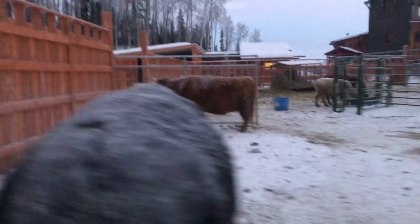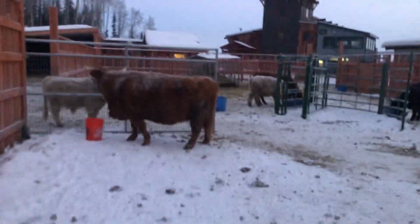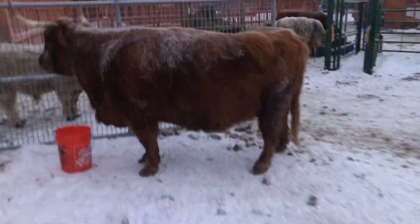Oh, she's getting into that bucket, which is not hers. That's the steer's rations. He's separate. Hey, back up, Big Mama, back up. That's not yours. And the forest is starting to act like a bull.